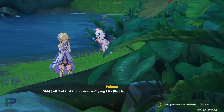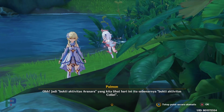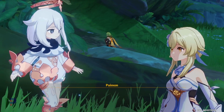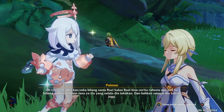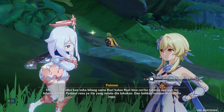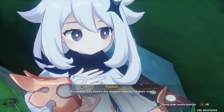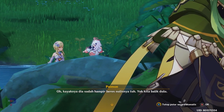So the evidence of Aranara activity we saw during the day was actually evidence of Kale's activity. But why didn't she just tell Tanja? Oh, right! Kale told Razi that he could tell any secret to a tree hollow. Must be because that's what she does, and now she even writes it down. Yeah, you're right. We'll keep her secret for her. Oh, looks like she's almost done writing. Let's head back.